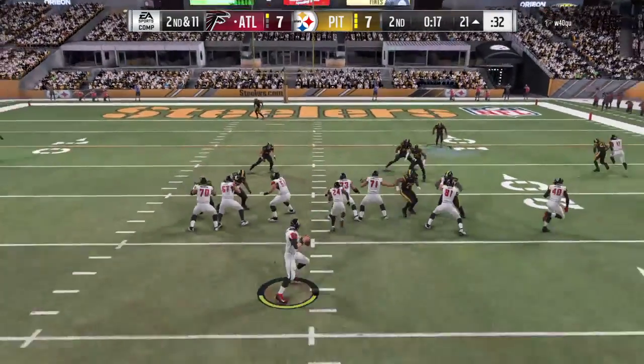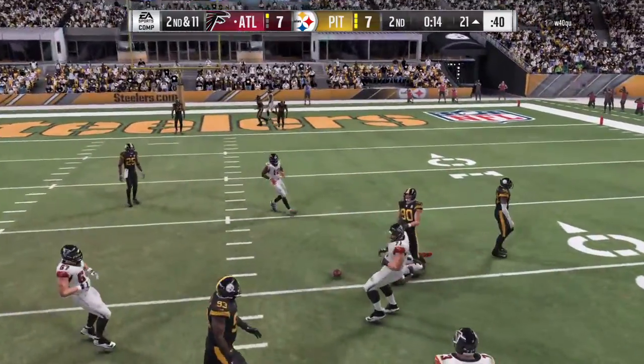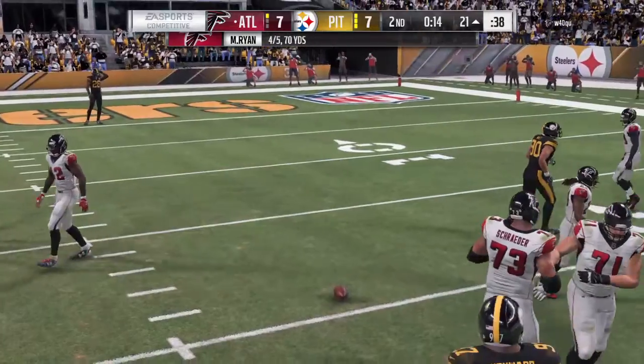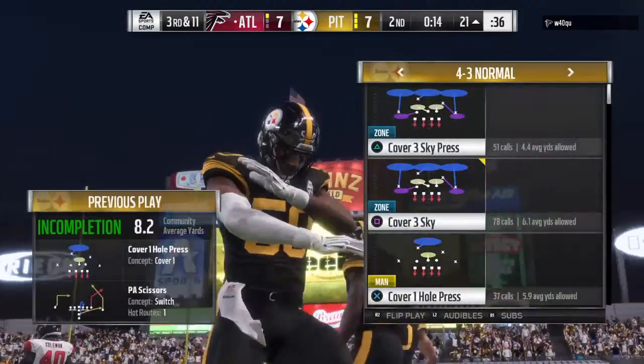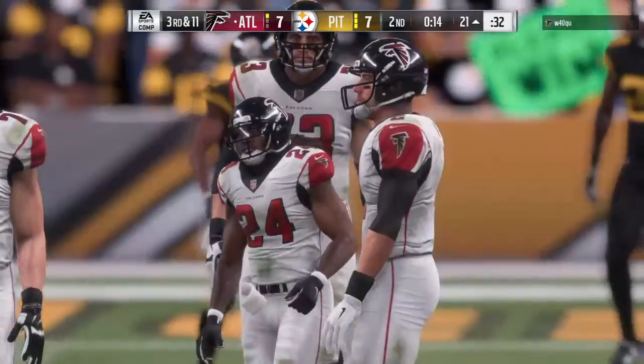On second down, here's Ryan. That'll be incomplete as the clock will stop with 14 seconds remaining. Trying to get that in the hands of Devonta Freeman that time. And it's third down.